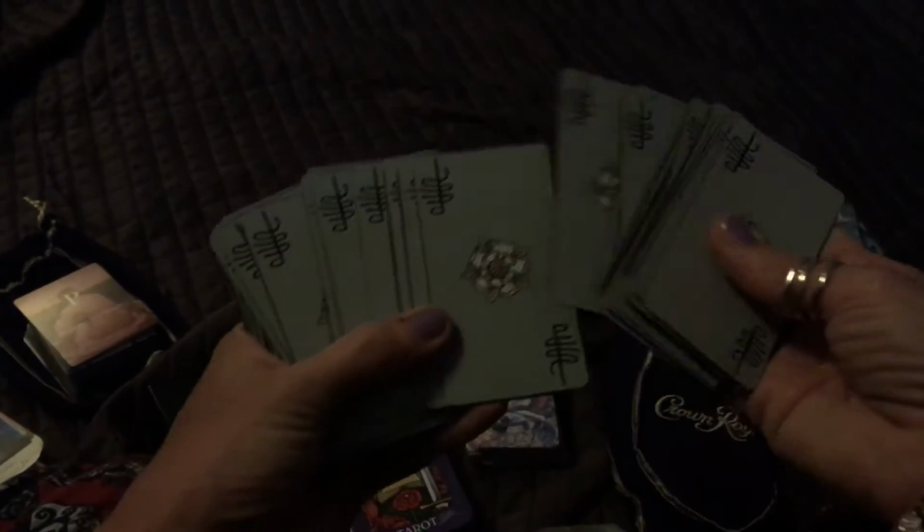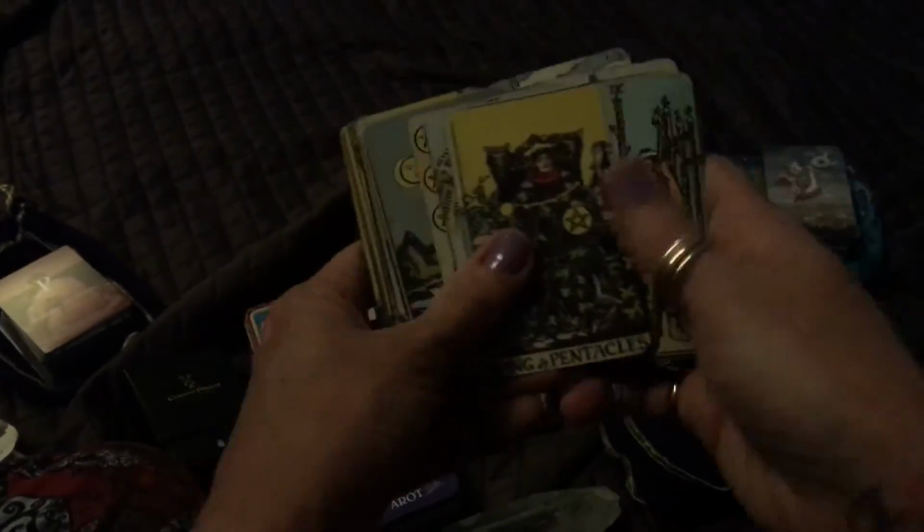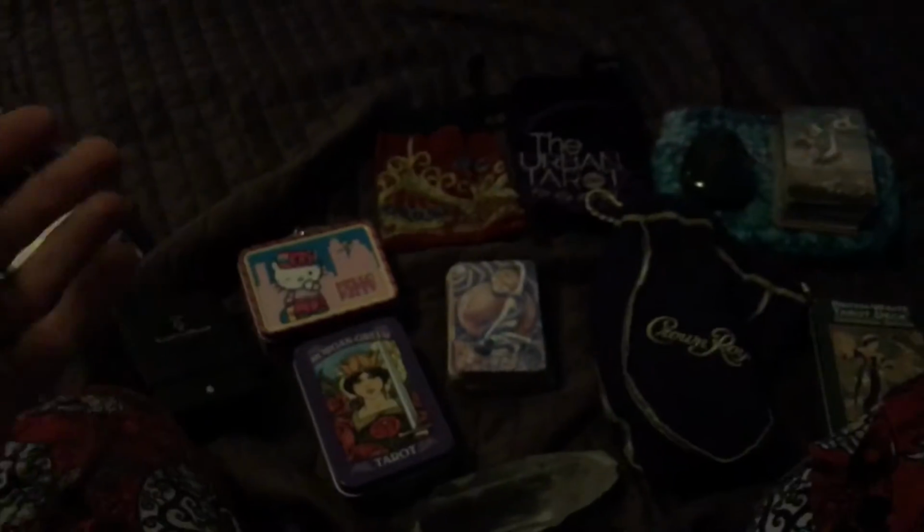I have Pixie's Lenormand too, but I have a ton of pocket Lenormands, but tarot is what I mainly use, so I just stuck with the tarot decks and my favorite of the pockets. But this one, I carry around this one with me a lot because it's so small but sturdy still, so it's a great one for that.